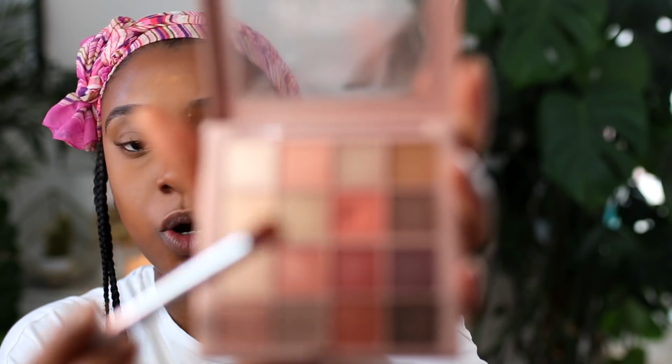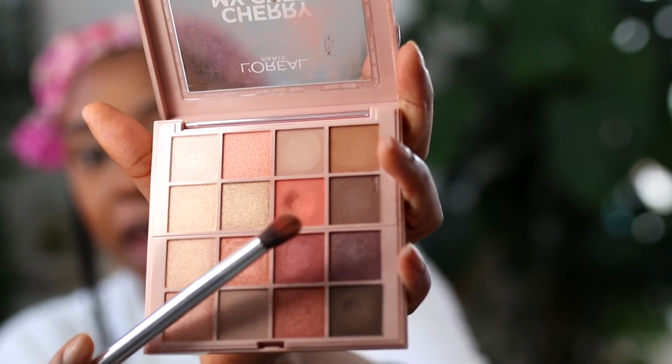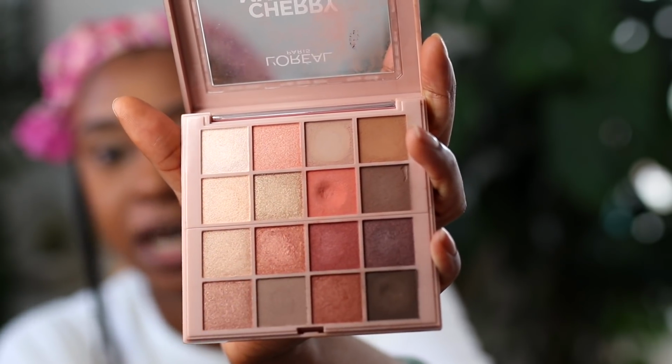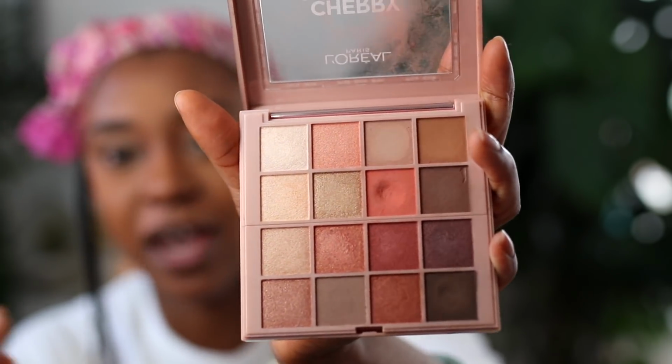So I'm first gonna go in with this color right here for my transition color. As you can see, I use it a lot. It's like my favorite everyday go-to eye look. And just blend it out as much as I can. Unfortunately, I've actually put too much on the brush because I was a little bit excited. But that's okay. Excitement is good.